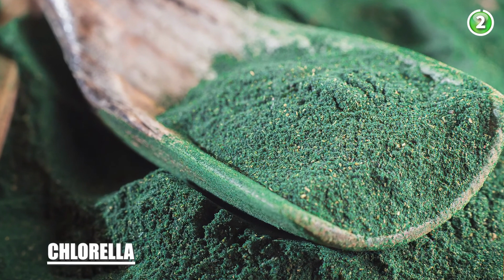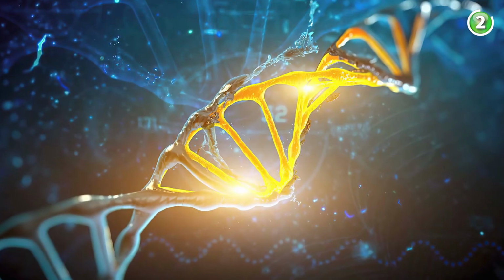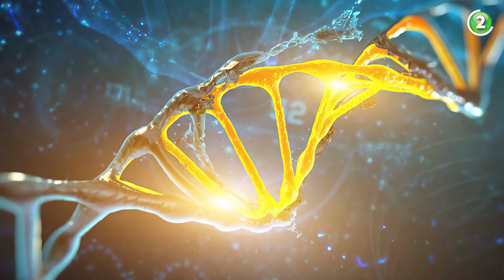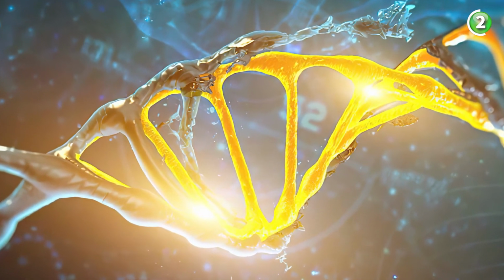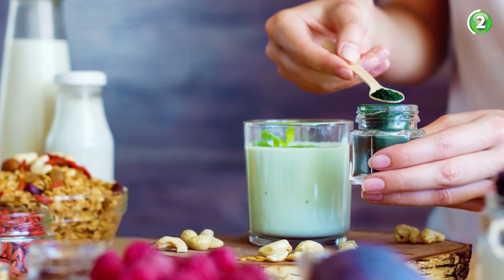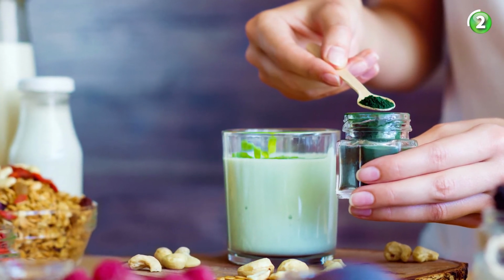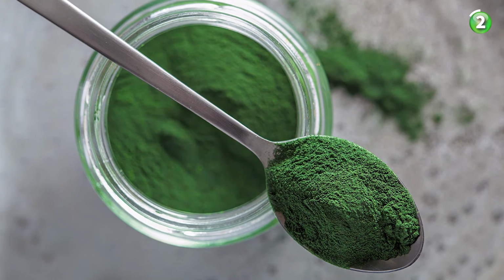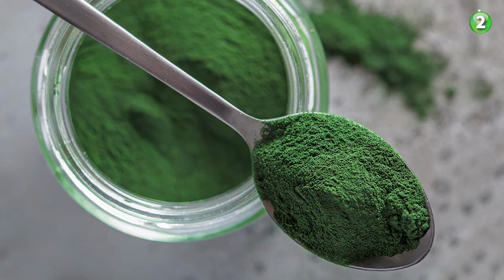Number 2. Chlorella. Chlorella is a powerful detoxifier because of its rich chlorophyll content. Chlorophyll is known to cleanse the bowel, liver, and blood, aid in optimal blood pressure, support elimination of heavy metals such as mercury and mold in the body, and promote the growth and repair of tissues. Beyond its detoxification benefits, chlorella is a powerful immunity booster, promotes healthy digestion, reduces oxidative stress, lowers blood sugar and cholesterol levels, reduces the risk of disease, and increases energy levels. Chlorella also contains protein and B vitamins, so it too makes for an amazing nutrient source for vegans and vegetarians.